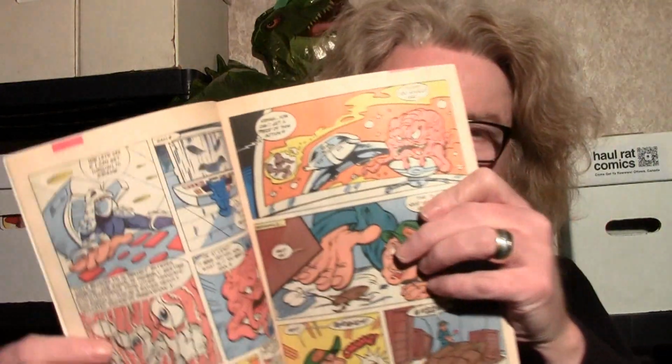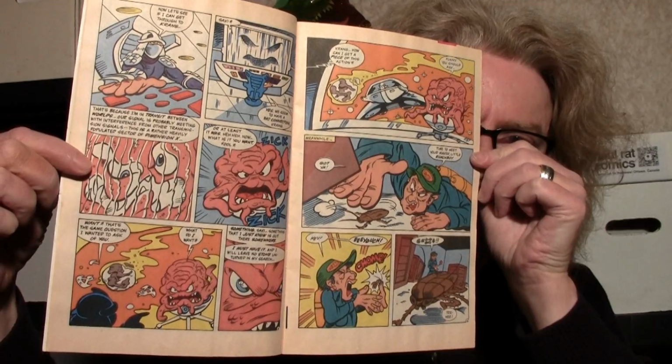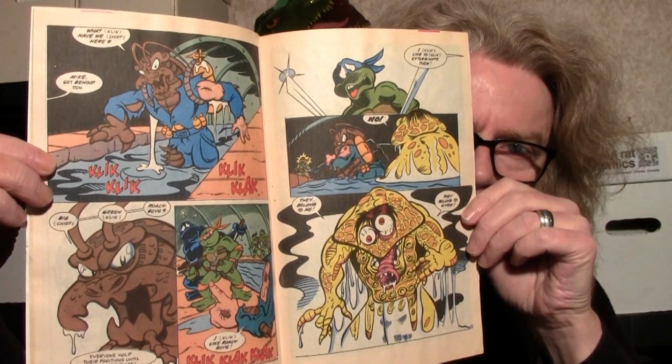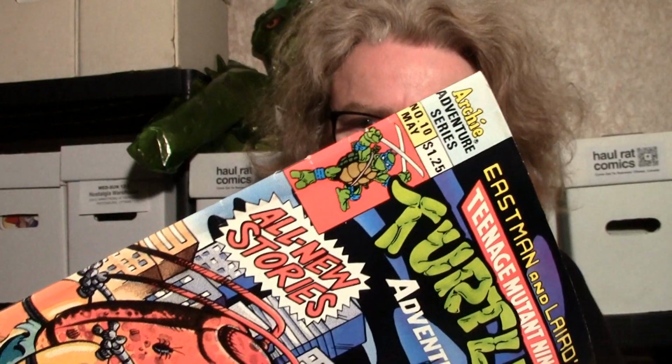So a tiny bit of discoloration along the top, but overall actually really nice inside. Nice clean printing. Nice. Yeah, very cool stuff. Happy to get that one, but as you can see, it's a little rough as well.